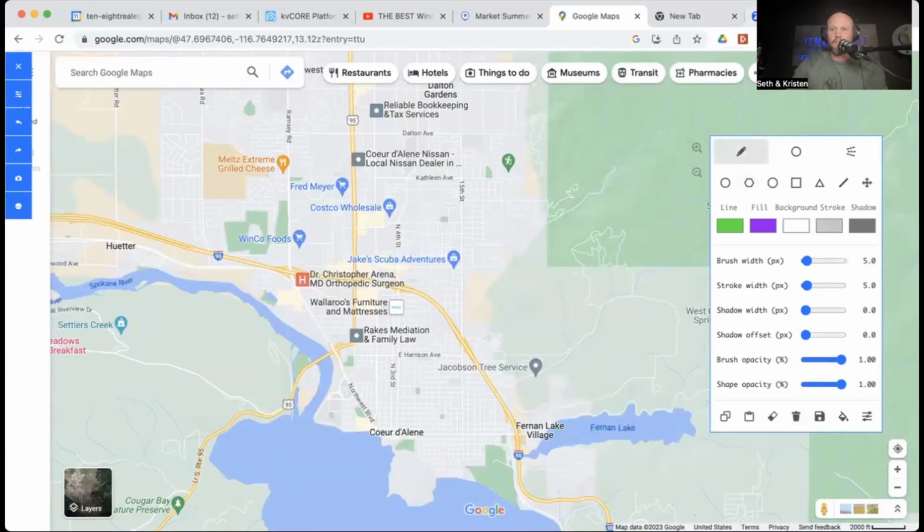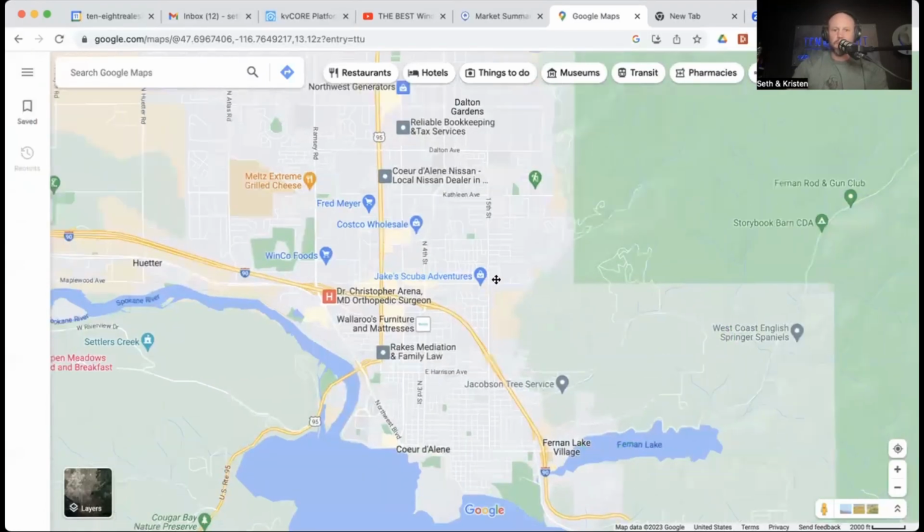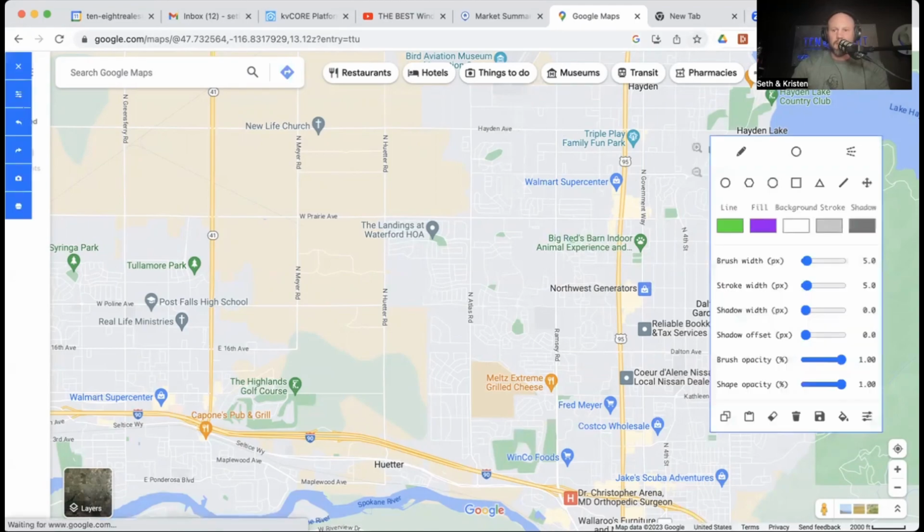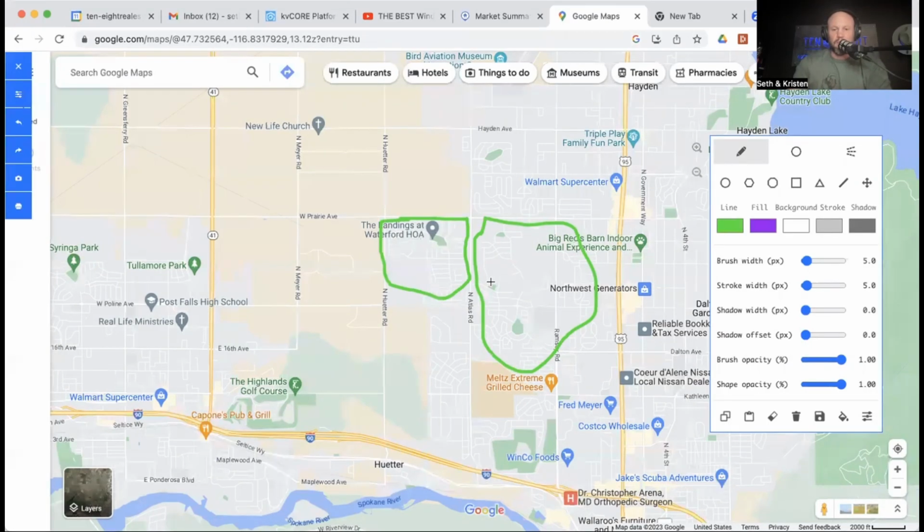Okay. Let's go over this way. Just to get your bearings here, this is the 41, 90, 95. So we're in this chunk right here. Some of this is Post Falls, some Coeur d'Alene, and tipping into the bottom edge of Hayden right there. This area has some of the more popular neighborhoods for families. So the Landings here, and then Coeur d'Alene Place is kind of in here. And these are several of the more popular neighborhoods.